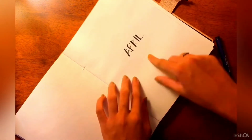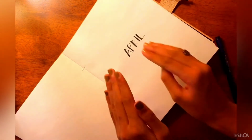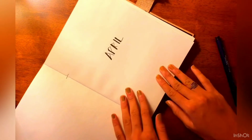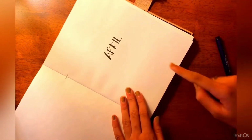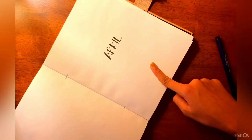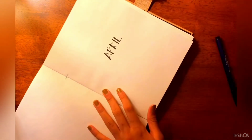Next, we will just draw some symbols which symbolize a particular god in Greek mythology. So maybe I'll start with Demeter. I don't know if I'm pronouncing it right, but Demeter is the goddess of, I think, plants and nature. So I'll be drawing that.